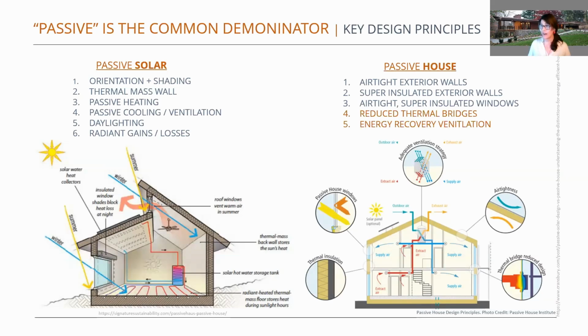In a passive certified house, it's an airtight exterior wall assembly. So just like wearing a really good jacket, it really saves you from those losses, and it makes the heating and cooling slow down significantly and reduces those gains and those losses. So it's a really envelope first approach. So we're looking at super insulated exterior walls that are airtight. We're looking at super insulated windows that are also airtight, reduced thermal bridges in the envelope so that heating and cooling can't travel through the structure from outside to inside, and an energy recovery ventilation system.